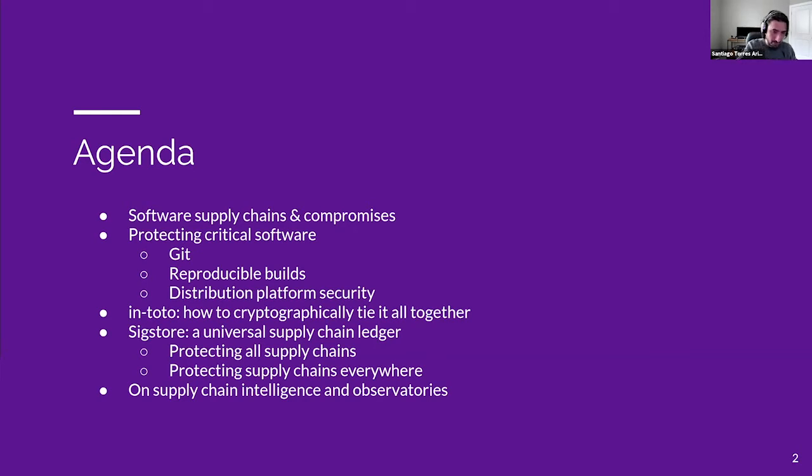And then we're going to see how we can use all of this information to create a global ledger of software supply chain meta information. And finally, we're going to talk about essentially what you can do when you know all of what's happening in the software supply chain, which is called software supply chain intelligence. You may have seen a lot of work on dependency confusion and maybe typosquatting. That's the type of work that relates to software supply chain intelligence.